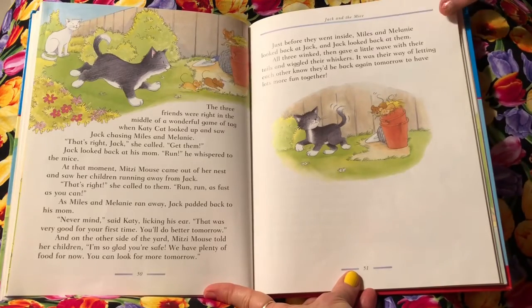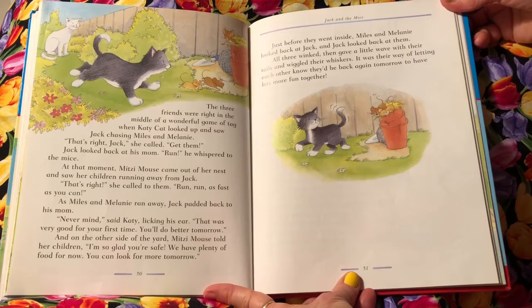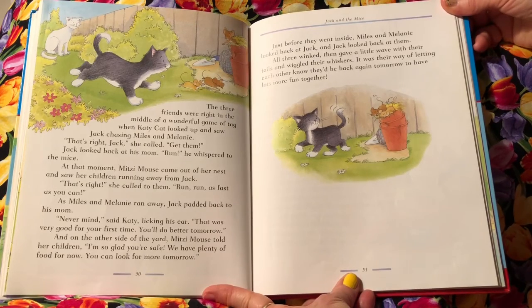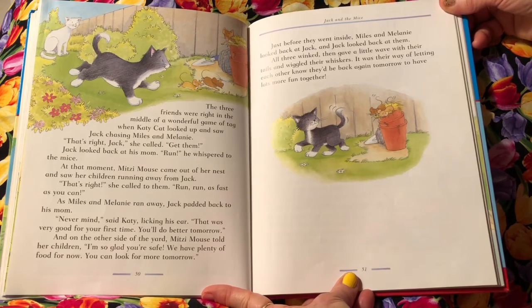The three friends were right in the middle of a wonderful game of tag when Katy Cat looked up and saw Jack chasing Miles and Melanie. "That's right, Jack," she called. "Get them." Jack looked back at his mom. "Run!" he whispered to the mice.